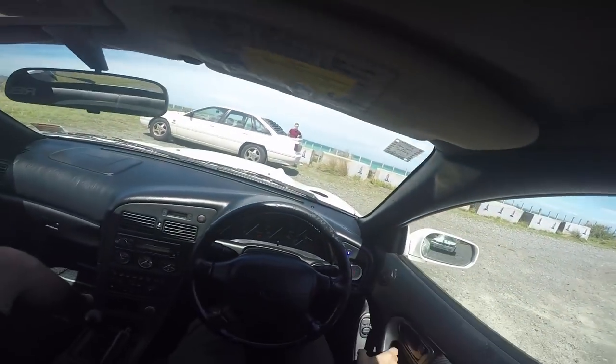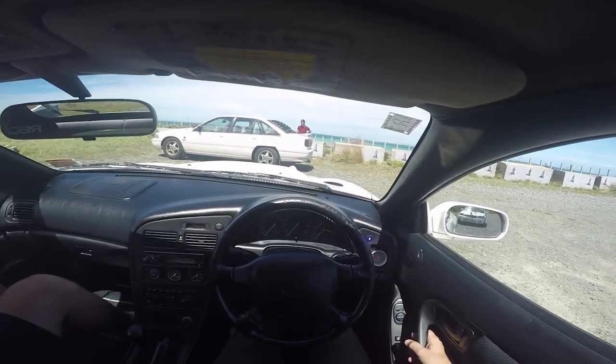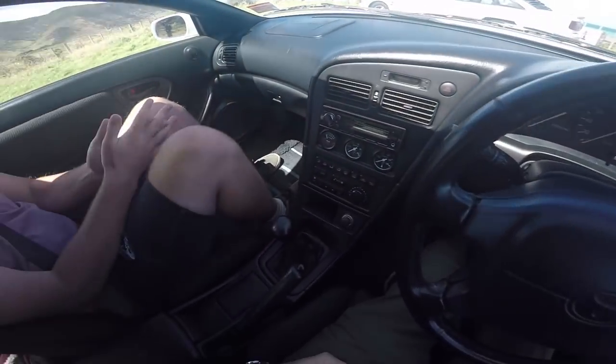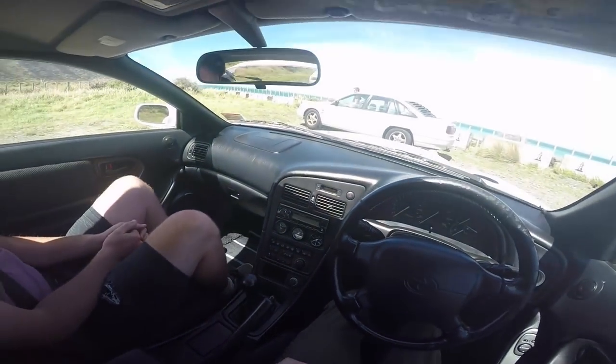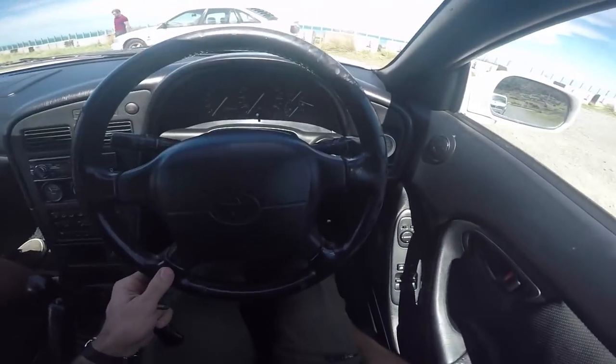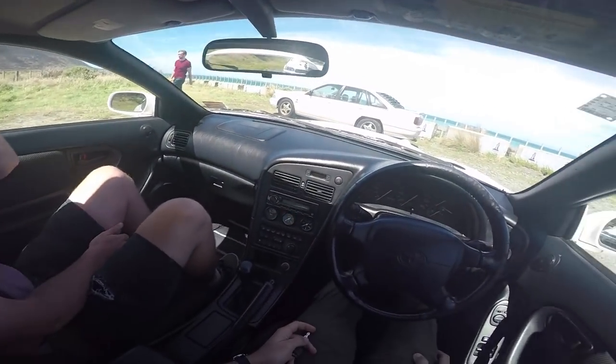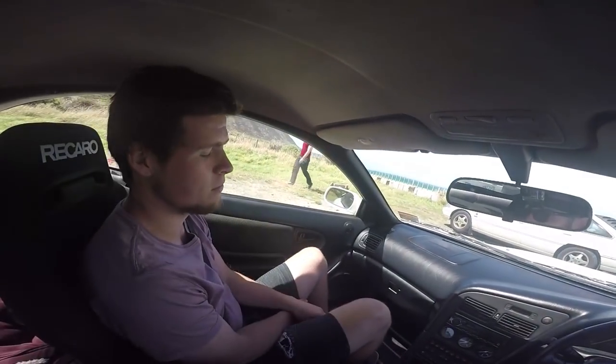Do you remember in which area you turned around? Vaguely. There's quite a few areas to turn around. Okay. I'm very concerned that I'm gonna scrape in this car. Nah, you're alright. Yeah? Yeah, you're alright. The only thing that scrapes in here is the muffler on the exhaust.